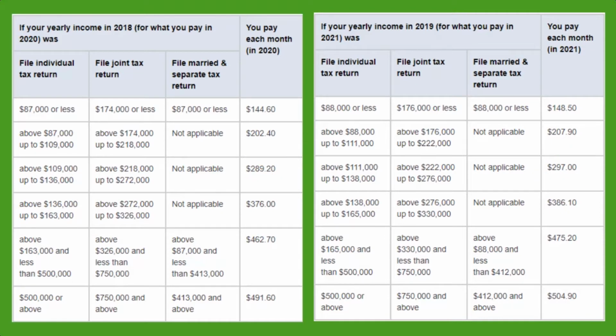In the fourth bracket, in 2020, your monthly premium was $376. And in 2021, it will be $386.10. In the fifth bracket, in 2020, your monthly premium was $462.70. And now in 2021, it will be $475.20. And finally, in the last bracket, your monthly premium used to be $491.60. And in 2021, that's going to go up to $504.90.